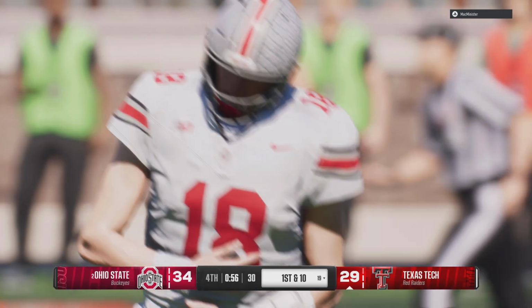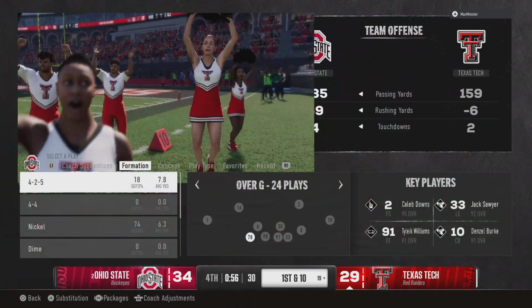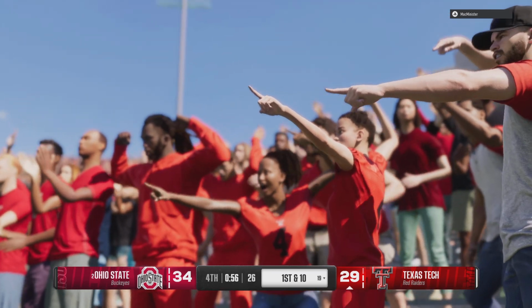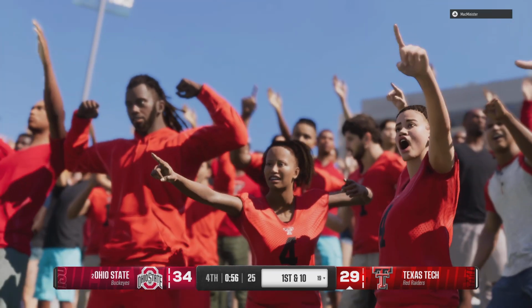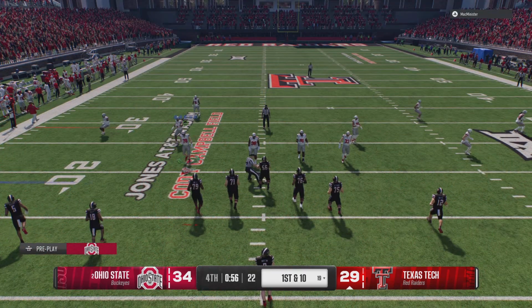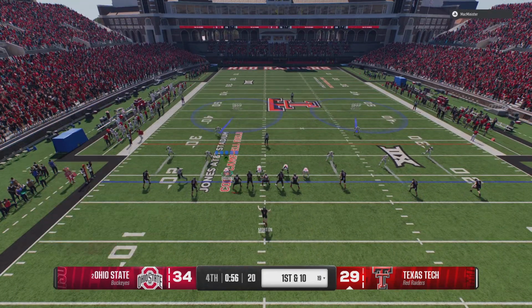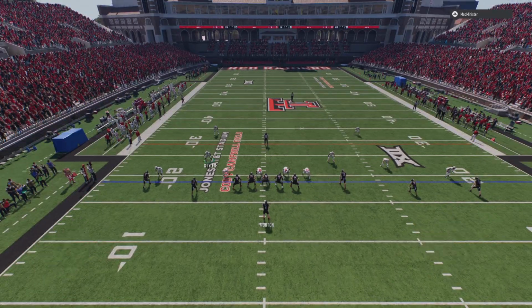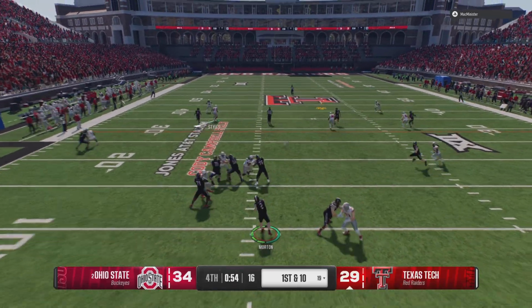What a momentum-changing play. Just when they needed to get the takeaway, he steps up with a massive interception, now gives his team a chance to regain the lead here in the 4th quarter. Texas Tech has it back, and the Red Raider offense on its way to the field. There's plenty of time to work with here, but they have to be highly efficient in their attack, Jesse.